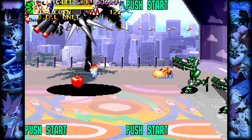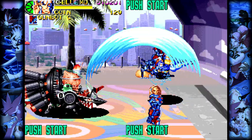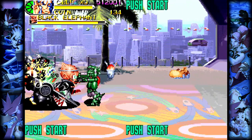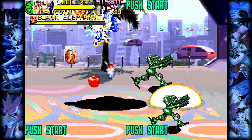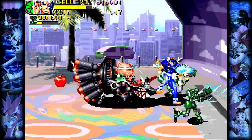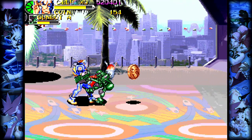If I had to compare this game to another Capcom beat-em-up, it would have to be Captain Commando. They have a similar gameplay style and both feature a lot of comedic elements, though this game leans way harder into that, almost being kind of a parody beat-em-up in a way. But the graphics are very nice. It's a really colorful game, and I like all the character designs and things like that.